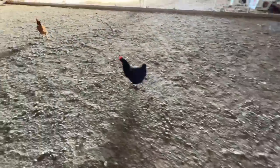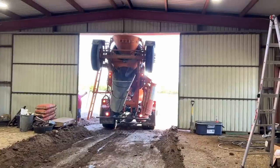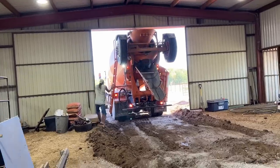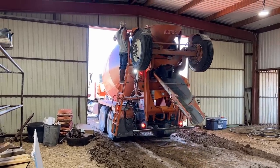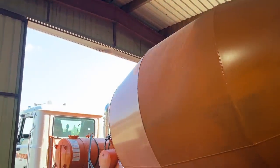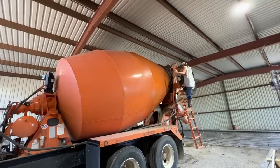Come on, chickens, let's go, get out. All y'all, get out. We got work to do in here. All right, we're back. I've had some work done lately on the barn, not the office, some new stuff. Let me show you what's been going on around here. Yeah, and it's 14 foot. Yeah. Watch that beam.